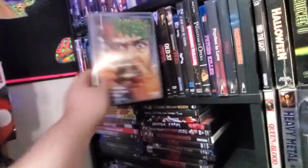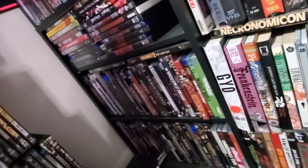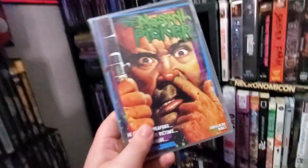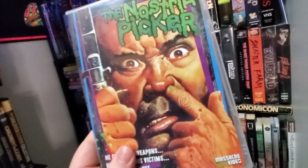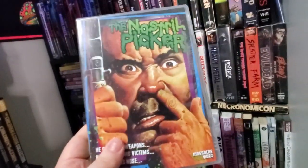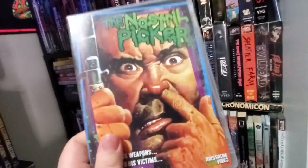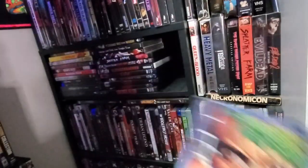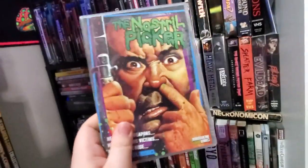We got the Nostril Picker. This is one that Lewis from Massacre Video actually gave to me when I met him at a convention. My first time at Cinema Wasteland, he recognized me, was like, "You're Cody, right?" And I'm like, "Yeah." And he gave me this and Sex Android. I was literally handing them to him because I wanted to get these, and he was like, "Just take them." And it was the coolest thing ever.